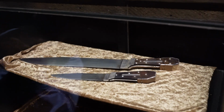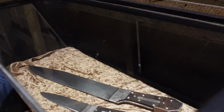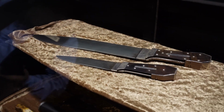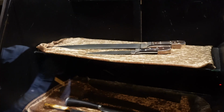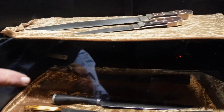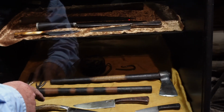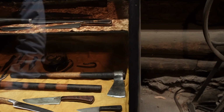Correct. These two are reproductions of James Black's knives, the one that he made for Jim Bowie in 1831. The other one's called a Kerrigan knife, and it's his style, just a smaller knife made by him. The others are just frontier knives. The bone handle, this one here, and this one here are made of files. And there's a little bitty Damascus knife blade.